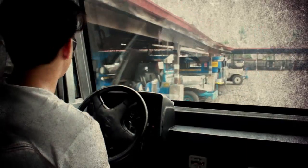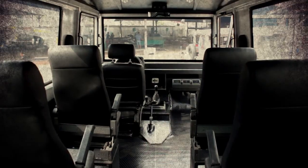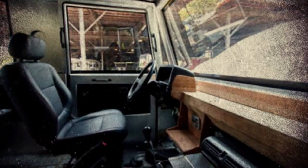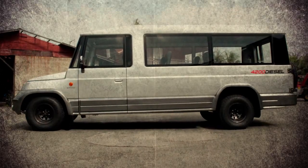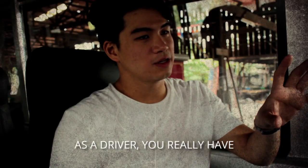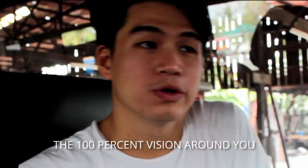It features captain seats for the driver and passenger in front, and bench seats at the back. This layout is very common on luxury cars. As of now, this prototype is still being refined, so look out for this AUV, which will be available to the Philippine market soon. As a driver, you really have the 100% vision around.